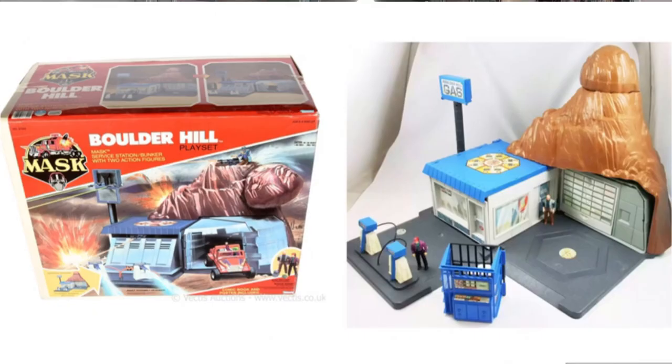But when it came to Boulder Hill, I always remember thinking that there were too many playsets that would have accompanied it very well. And thanks to Cliff Dagger, a member of our UK Mask Facebook group, I no longer have to imagine.